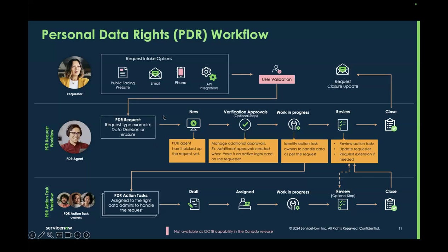Once the personal data rights request gets created, it has various workflow states here. One is the new state, where this state is going to help us understand how many requests have not yet been started or not yet been picked up by any of the agents. And there is a verification approval step. This could be various scenarios, such as maybe the request is coming from a resident from a specific location where there is no such regulatory obligation, which need not be processed, or maybe it is coming from a requester who may have a legal obligation with the organization. So you may need additional approvals to process such kind of a request, right?